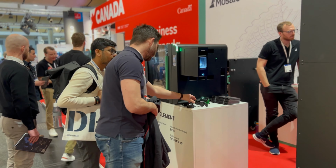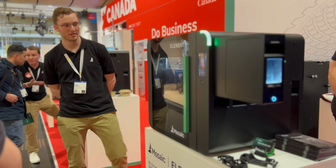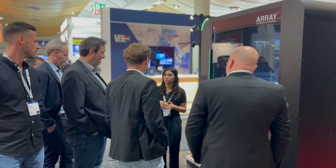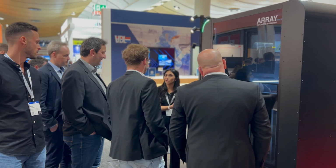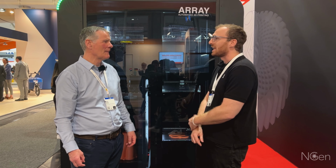And Chris, I've seen the Array at some other displays. It was at Formnext in November. When are we going to start to see the Array in the wild? Yeah, really good question. So we actually first started working on Array in 2019, and the first Array actually shipped last week. So we're going to see a number of units go out over the next month or so, with the first 4 should be done by the end of this month.